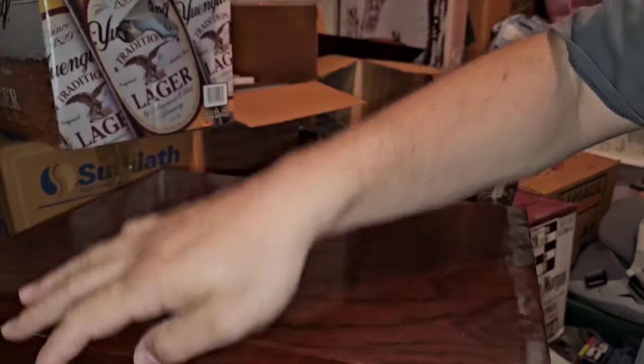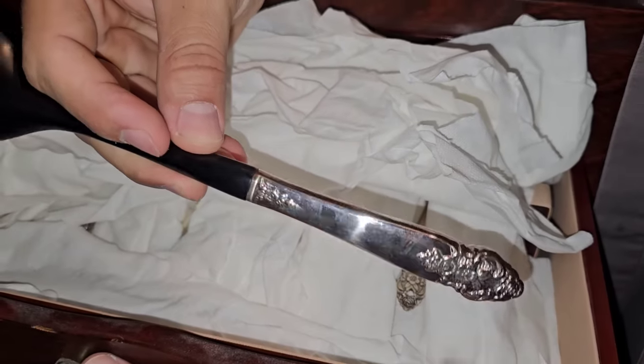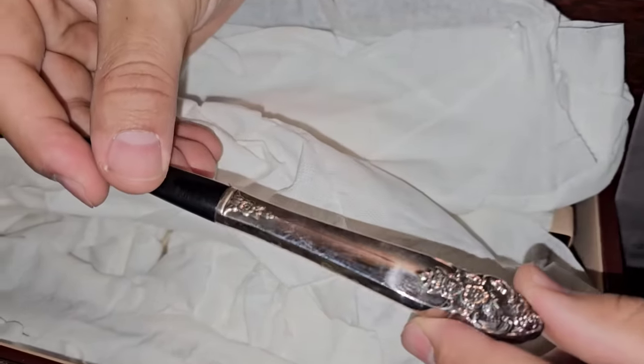All right, we're about to find out. Is the silver in the drawer? What's in the drawer? A ladle, ladle, ladle, ladle. Ooh, that's got to be silver plated. It's got, yeah, it's patinaed. Yeah. It's patinaed right there.